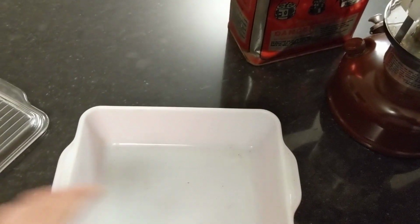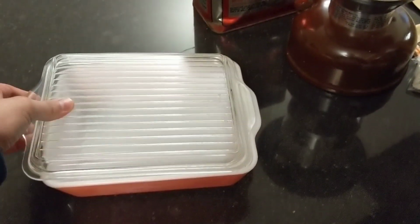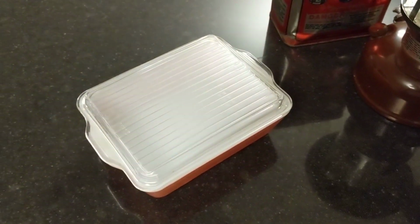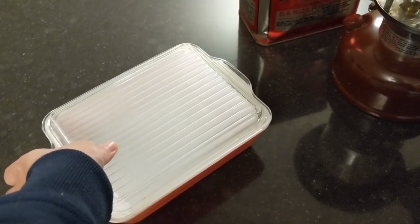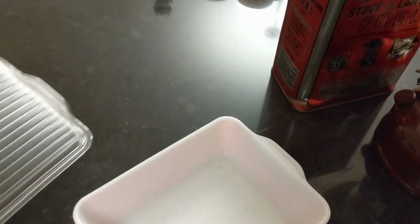But we have really cool trademark Pyrex here, ovenware. This is the larger refrigerator dish. So that's, how much did I pay? Oh, $1. $1. Guess what? No chips at all. Let me also show you one other thing about this. No chips at all in this glass.